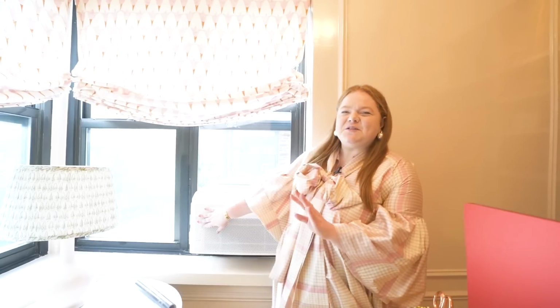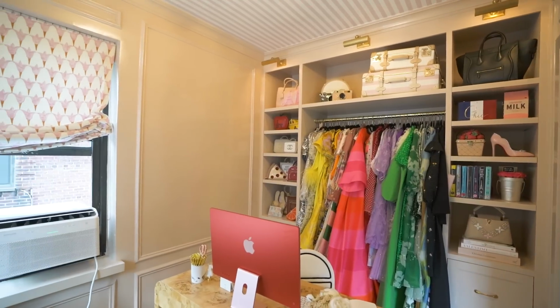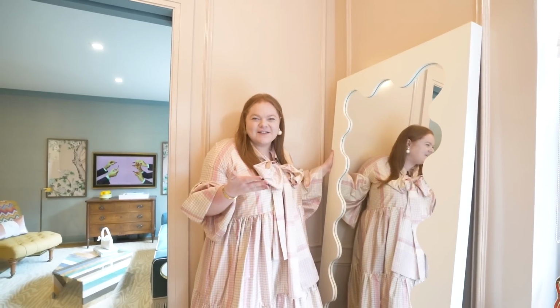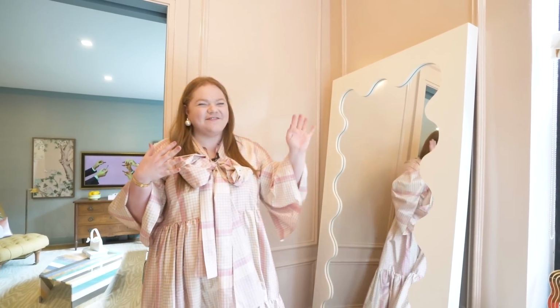When we walk over here, we'll just pay no mind to the air conditioner because we love a pre-war apartment, but not the pre-war lack of AC. And no content creator's office would be complete without a selfie mirror. So this is my selfie mirror. This is where I take all of my outfit of the day shots because I have my window here. It gets really great light, and I love the little squiggles.